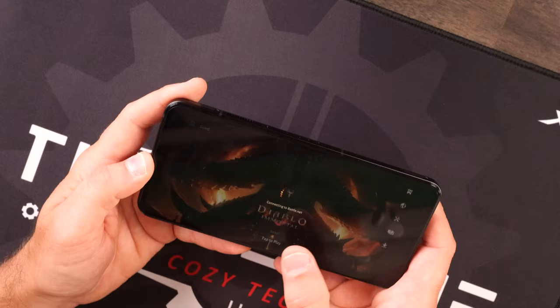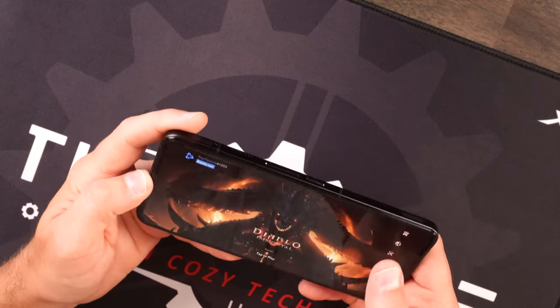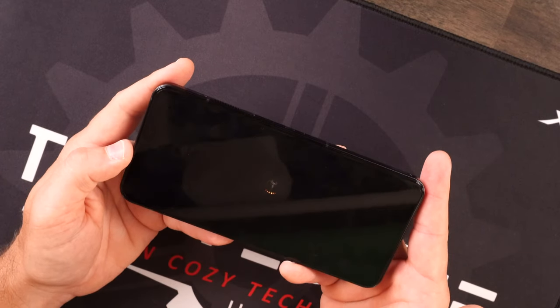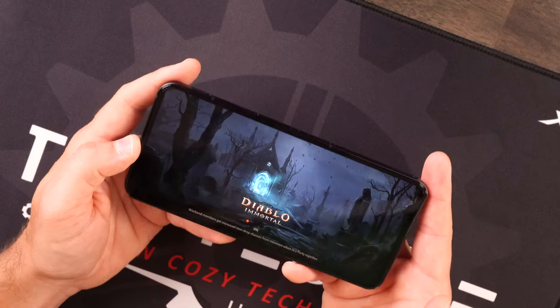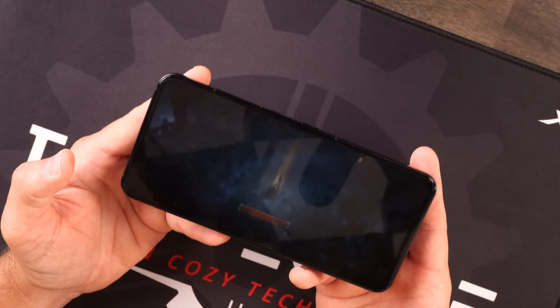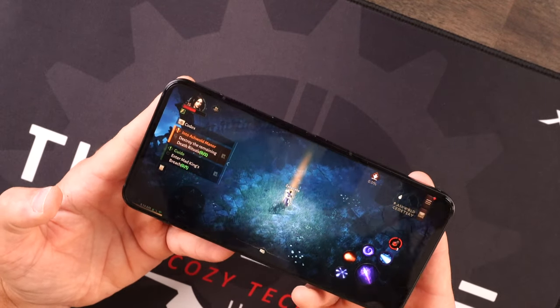Bam, start to play. Tap to play. I'm tapping to play. There we go. I was tapping in the wrong area. Let's get my character up. Enter world. Bam, and we should be loading in. 100%. Don't give me a stinking ad. There we go. So we are loaded into the game.